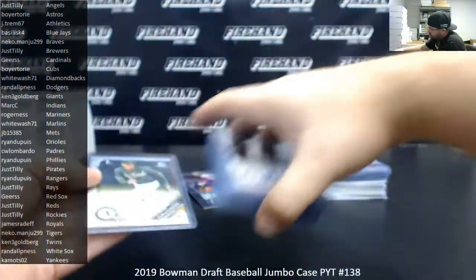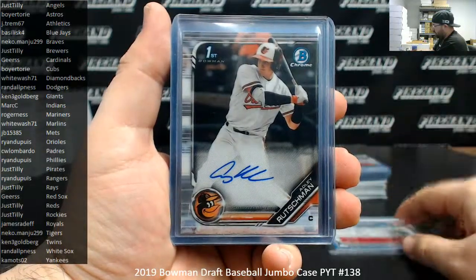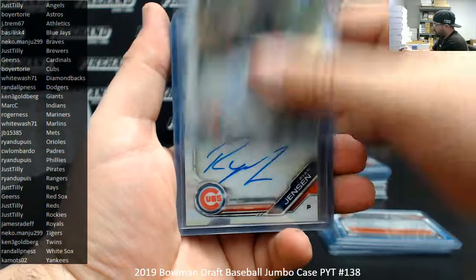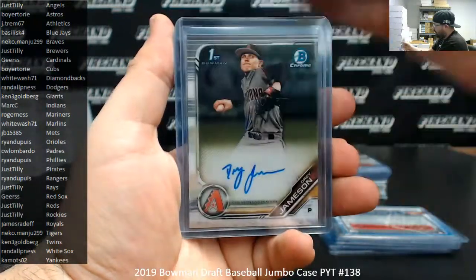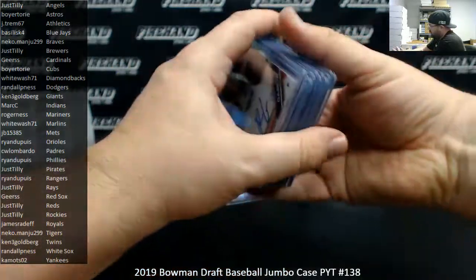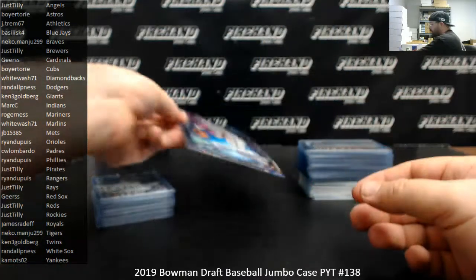Autographed hits. Base autos: Ryan Garcia, Adley, Ethan Small, Brady McConnell, Gunnar Henderson, Brendan Malone, Ryan Jensen, Braden Shoemaker, Dre Jameson, TJ Sikma, Logan Davidson. We also had a box topper of Adley Rutschman, numbered to 99, non-auto.